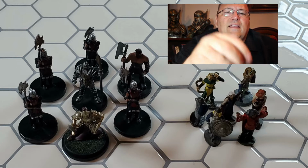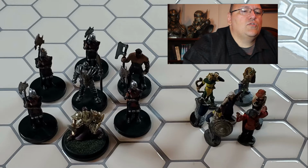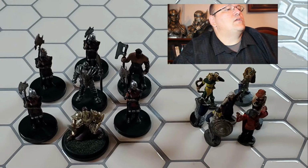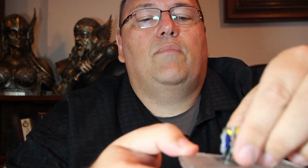Take a look at the size of the base. You can see that these miniatures did not have standard bases. I can do this all day long. Plot miniatures into my grid. You can see, I don't swear that these are all Ral Parthas.